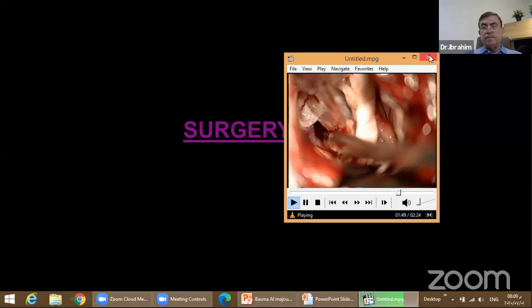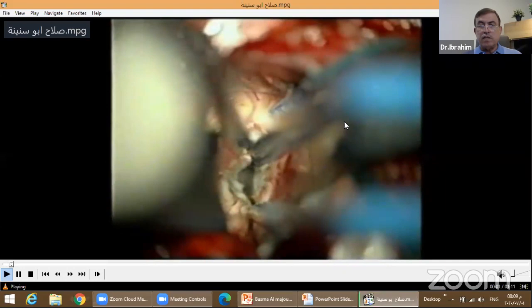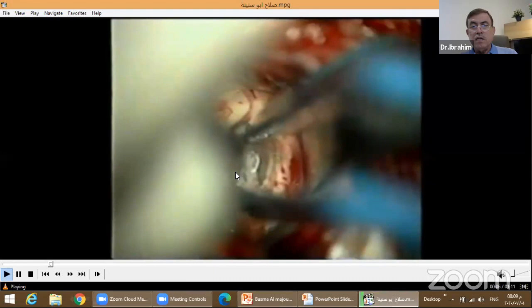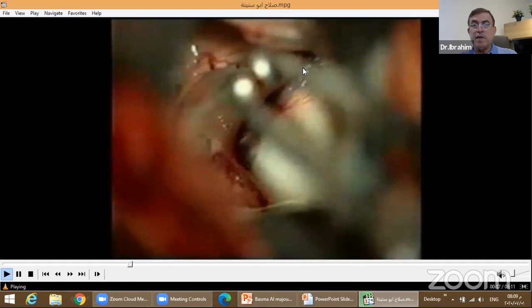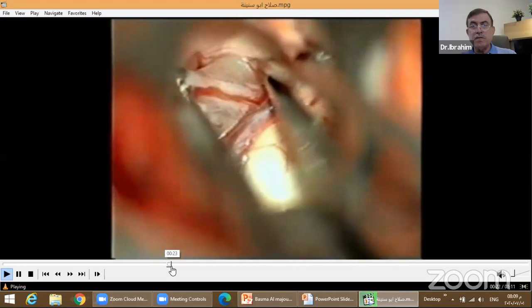Last one, this is the last video to show. I've shown you the transcortical. Now we'll show you the transcallosal, a 1 to 1.5 centimeter incision into the corpus callosum. Here, as we said, we entered on the left side, so we are in the left lateral ventricle. Septal vein is here, thalamus head is here, so we are pulling this out. It was large, really a giant one.